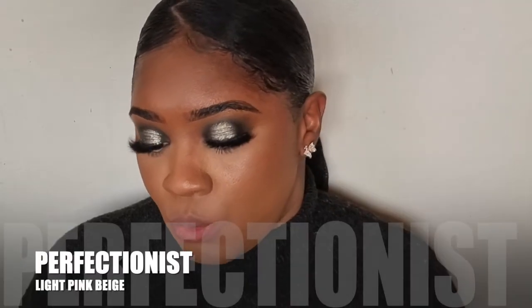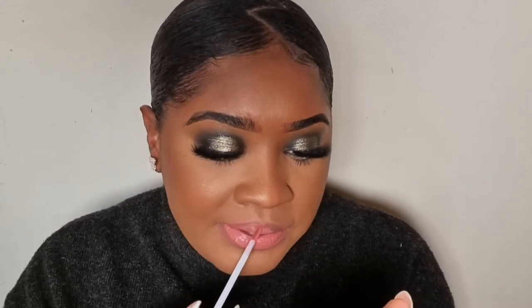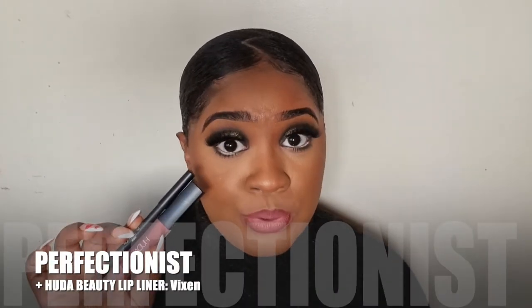So the next one we have is Perfectionist. This seemed to be everyone's fave. Let's see. So this is Perfectionist. A really pretty color. Perfectionist liquid lipstick with Huda Beauty lip liner in Vixen. Beautiful combo.